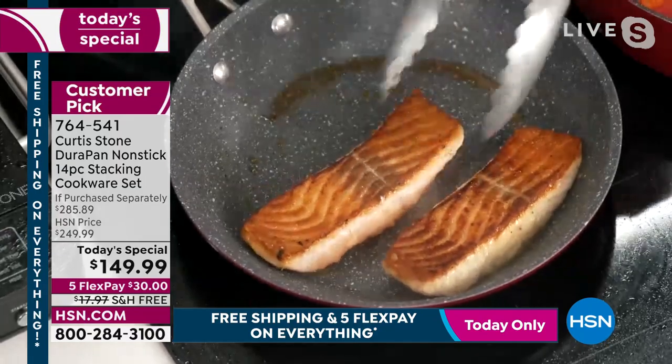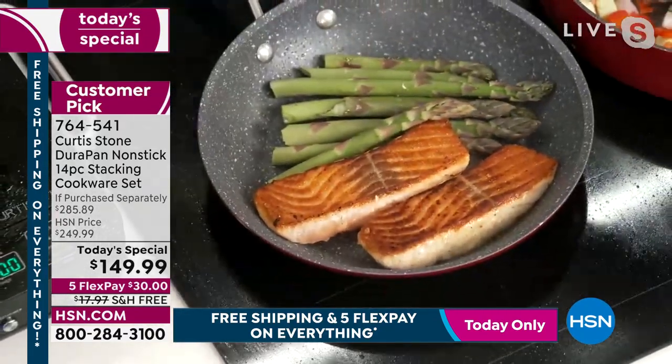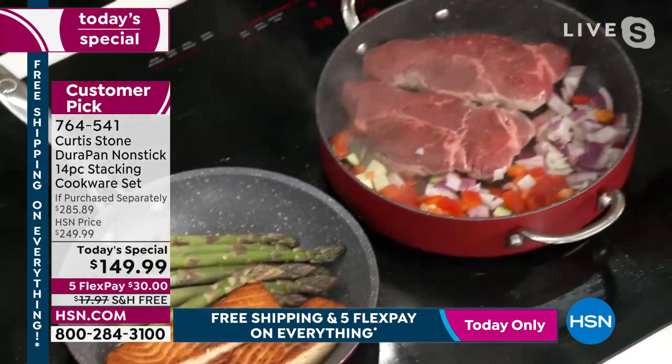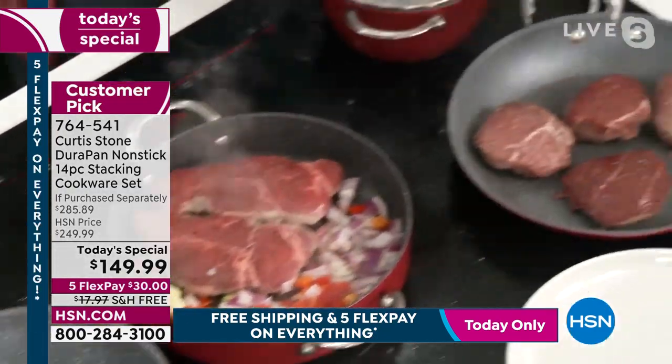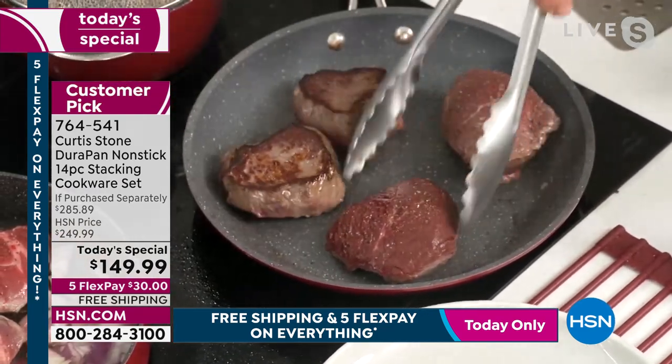Oh, it sure is. I mean, look at that beautiful salmon just turn right there. Now, from the salmon to these gorgeous sirloin steaks. Now, these are the grass-fed sirloin steaks. Come a little further for me, Davey. There we go. Look at the golden brown. Every single one of them the same.